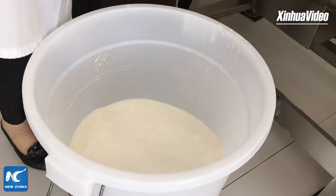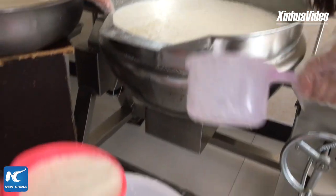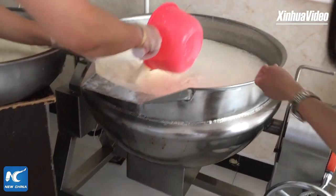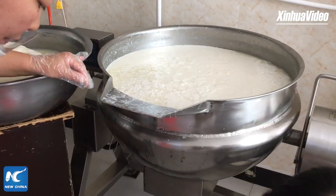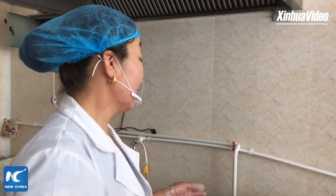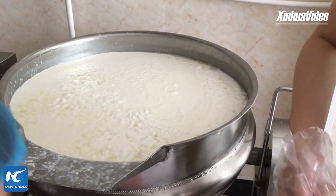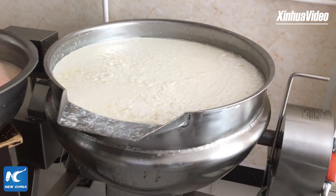Can I try? I'm going to help you with the hard work. Yeah, so this is easier. A mix of both thick and thin milk will help make the tofu chewy. And while I'm scooping the liquid, I can smell the flavor of milk. So this is 200 kilogram. We are not so good at math. So that's this step.